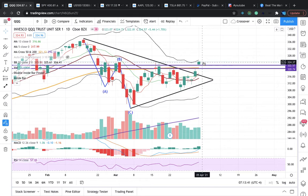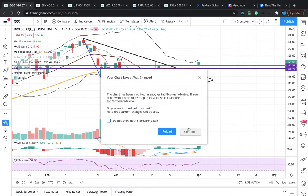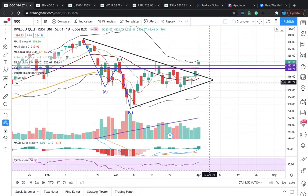We don't want to catch FOMO and enter at the top. Look at this red line here, that's the 5-day moving average. Price is very stretched from the 5-day, very stretched from the 20-day here. So we don't want to enter at the top. We want to wait for a dip, some type of pullback.